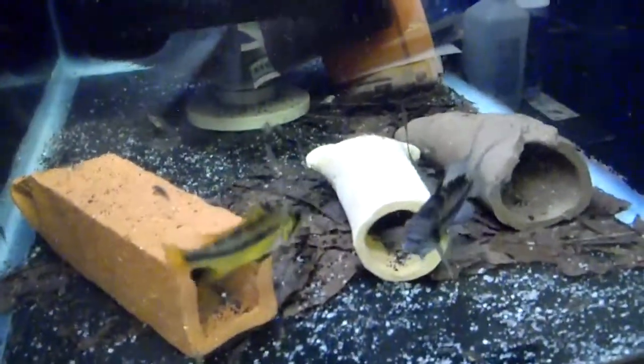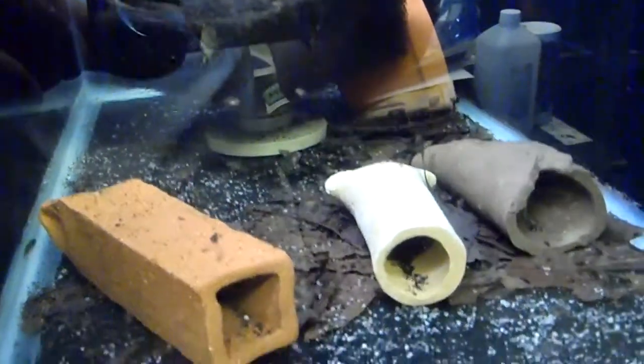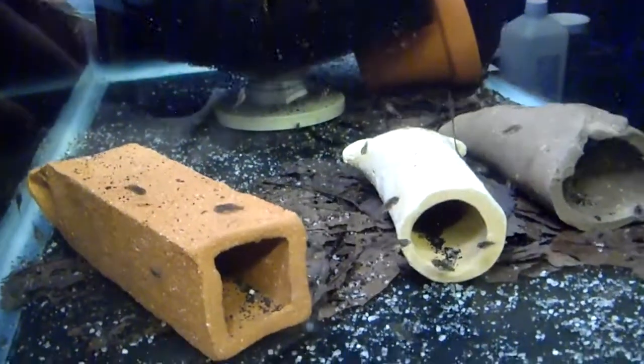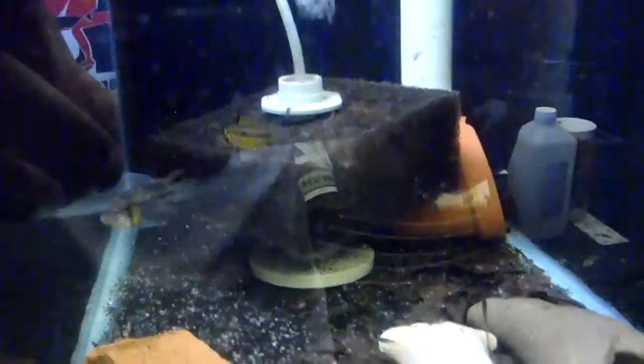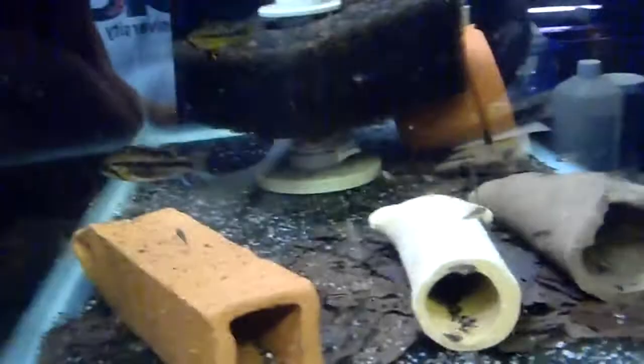Here's my contribution for the ACA. I've got a breeding pair of Apistogramma cacatuoides. These are wild. There's a bunch of babies in there with them, as you can see, roughly a half inch in size. They're eating some baby brine. They should be of size by the time the convention rolls around. I've moved half of their fry over into a 10-gallon aquarium so I can raise those up.